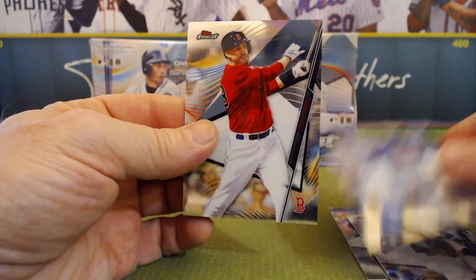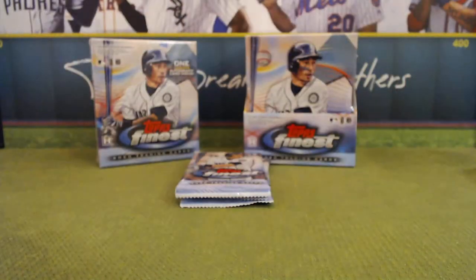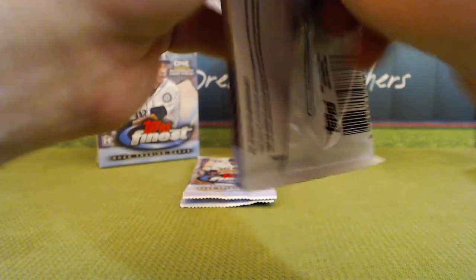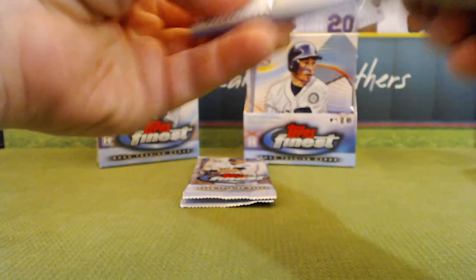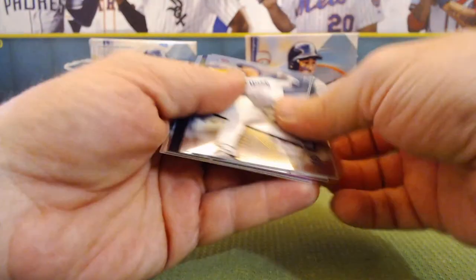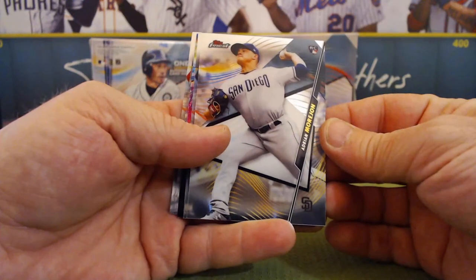That is JD Martinez with the Red Sox. That is Kevin with the Red Sox. Goes out to him. Coming back, I can't remember, was it Alex Verdugo that might have come back in that deal, if I remember correctly. It's been a while. That one happened early on in the offseason.